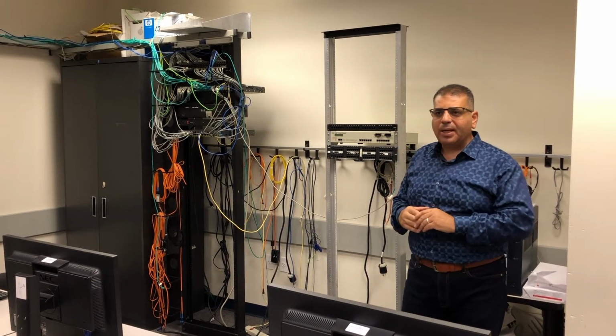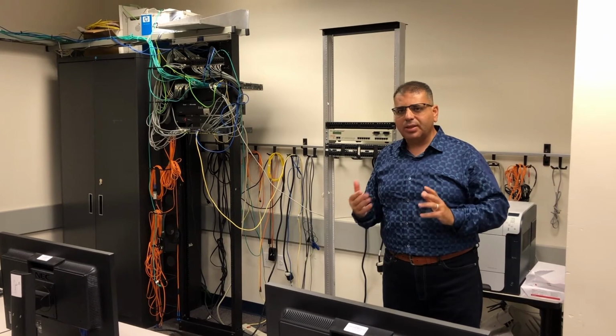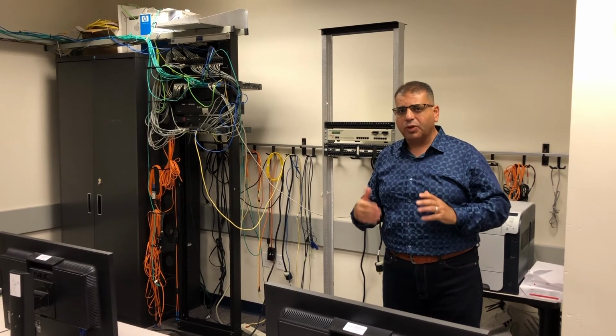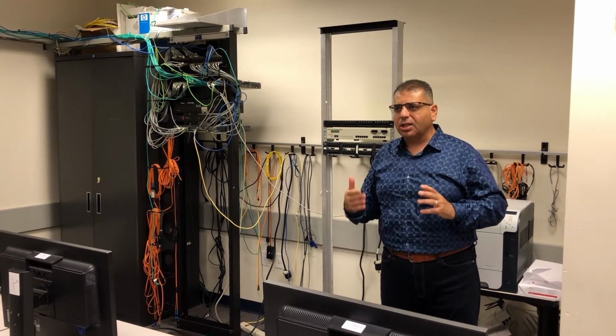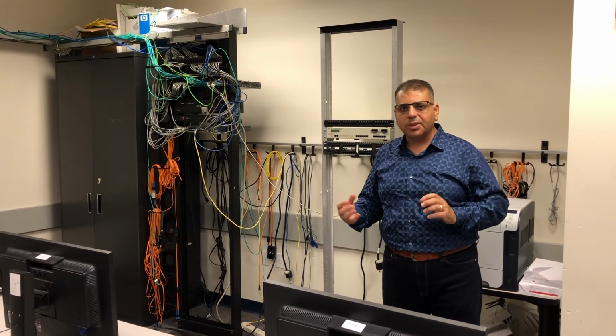So the lab is an equipment and software-rich environment that helps us and gives us lots of opportunities to teach a lot of content and concepts related to computer networks and security.